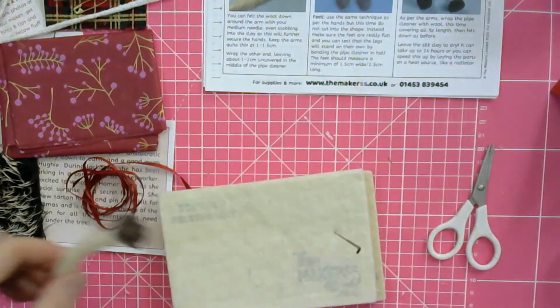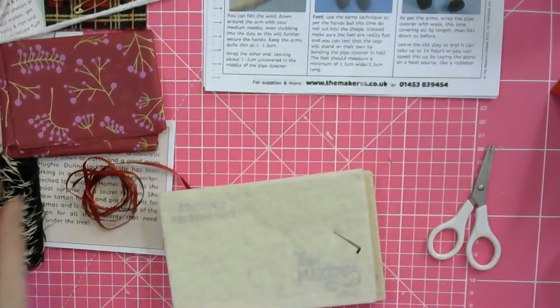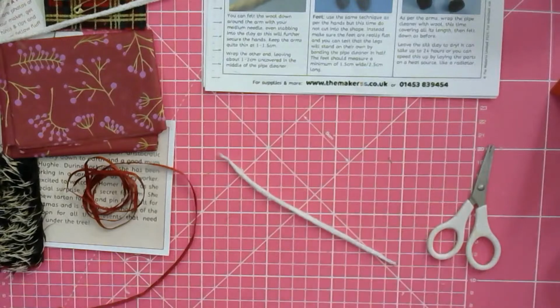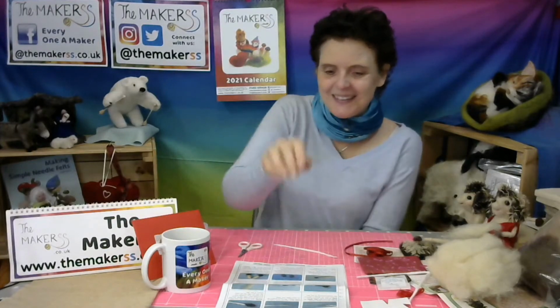Right, then I'm going to put this to one side, leave it to dry, and then I'm going to start working on the legs. But before I do that, I'll let you catch up, and I'm going to catch up on some of the exciting, not-secret secrets that Heather has got in store, because I'm finding them very funny.